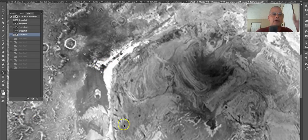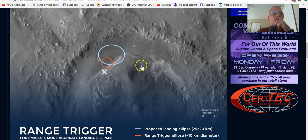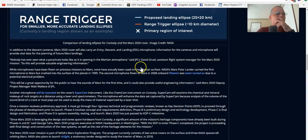I want to show you guys something else, too. This is pretty wild, or at least I'll read this to you, because this is cool. Now, I've said this in the past, it makes sense to me. The first two instruments I'd put on a lander, rover, whatever, would be what? Eyes and ears. So you've got cameras, which they have, and ears. And I've always said this. Check this out. This is funny.